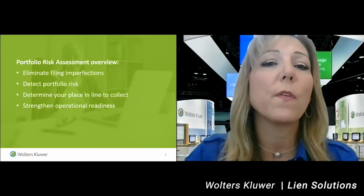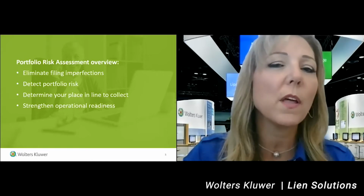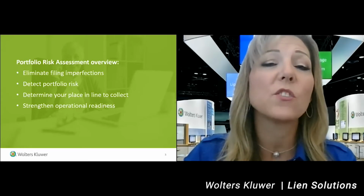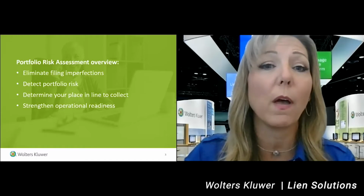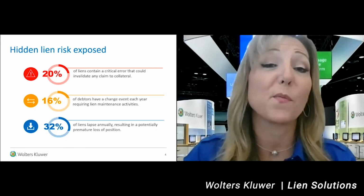So we focused on these four categories that our secured lenders seem to be the most concerned with. Things like eliminating filing errors, determining their priority lien position, and strengthening operational readiness, especially given the new work from home environment that we were dealing with. But first, we had to uncover these hidden risks. So we did some research.